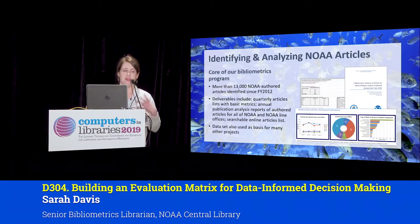The core of our program is identifying and analyzing NOAA articles. We spend a lot of time on this. It is a weekly process that goes on all year long. We have a quite extensive Web of Science search string that we perform every week. We examine every single article that comes from that to verify that it is in fact NOAA authored or funded. And then we add local metadata that helps us use that later. All of these titles are stored in an EndNote library so that we can go back to that later. We don't have to redo the search every time we need to do anything.